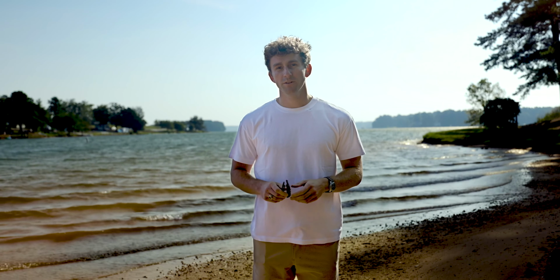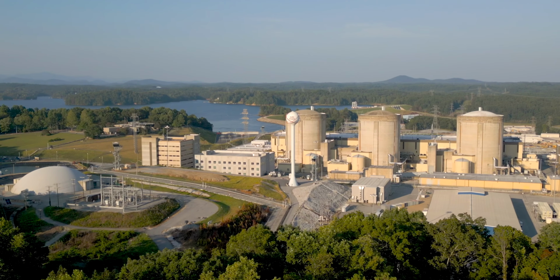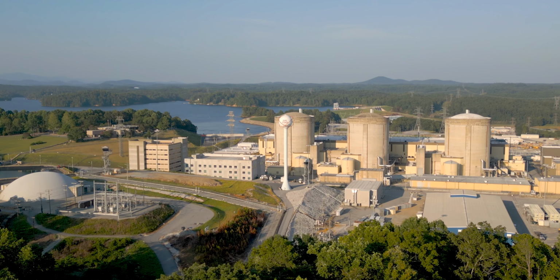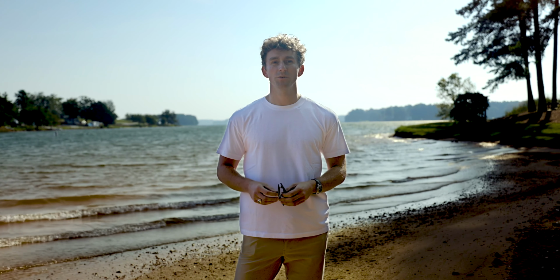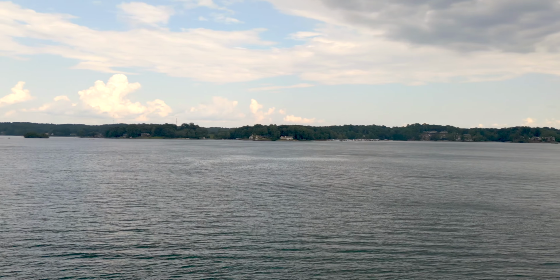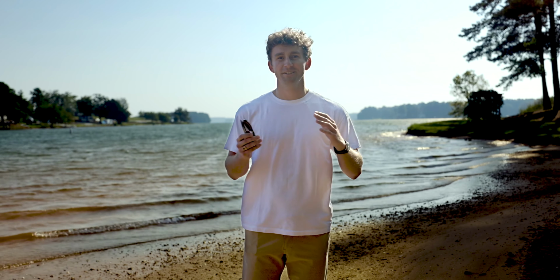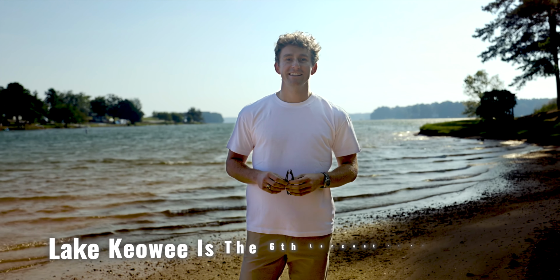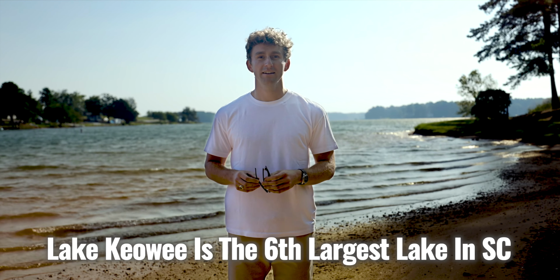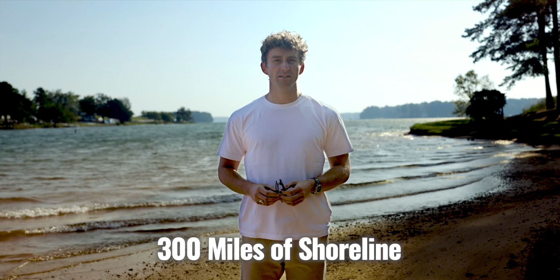So a little bit of overview of Lake Keowee. Lake Keowee was built, it is man-made. It was built in the 1970s by Duke Energy for public recreation and of course to generate electricity for the residents in the area. It's been known that Lake Keowee's water is so clean that you can actually drink it. But of course, don't take it from a realtor. Do your own research, call DHEC, and make sure that is the case. Lake Keowee is the 6th largest lake in South Carolina at about 19,000 acres of water. And then there's about 300 miles of shoreline here on Lake Keowee as well.